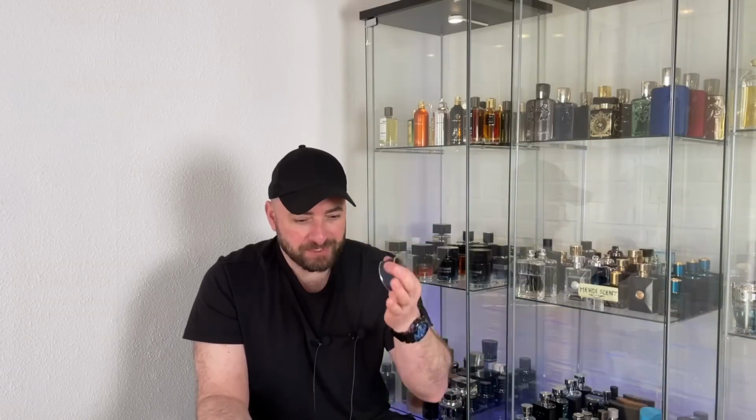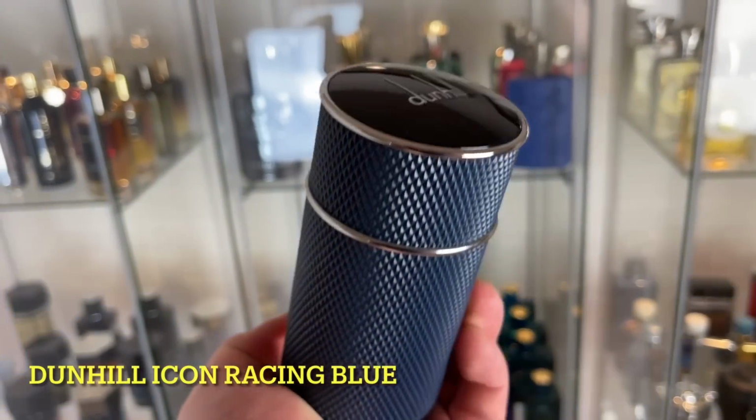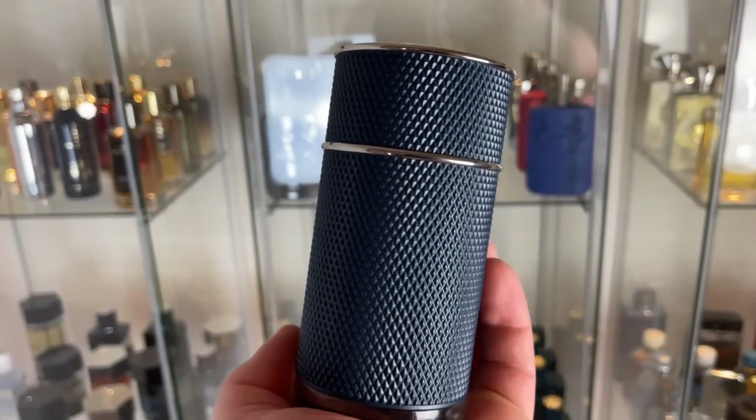At number 11, Dunhill Icon Racing Blue. Such a busy and crowded freshie, such a great atomizer. If you like woody, spicy and sweet fragrances, for example like La Nuit or let's say Dolce & Gabbana The One EDP, this smells way closer to that fragrance in a fresh way, like a fresh version of Dolce & Gabbana The One. If you like this type of fragrances, you're gonna enjoy this one as well.